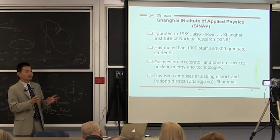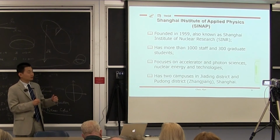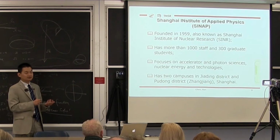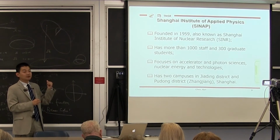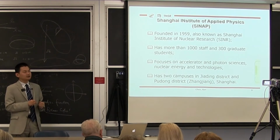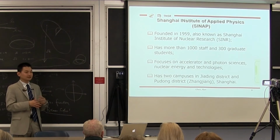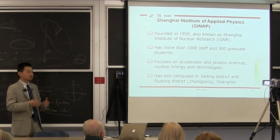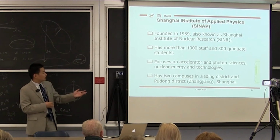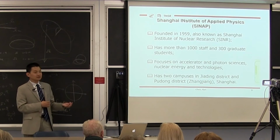We have basically two big projects going on. One is the nuclear energy, the thorium molten salt. Another one is on the accelerator side. We have a synchrotron light source, just like the one you have here at Lawrence Berkeley Lab, the ALS. So we have the Shanghai Synchrotron Radiation Facility, which is a scientific user facility where everybody can apply for beam time to do experiments. We have two campuses in Shanghai. One is in Jiading district, which is for the nuclear research, and another one is in Pudong district, which is for the synchrotron light source.